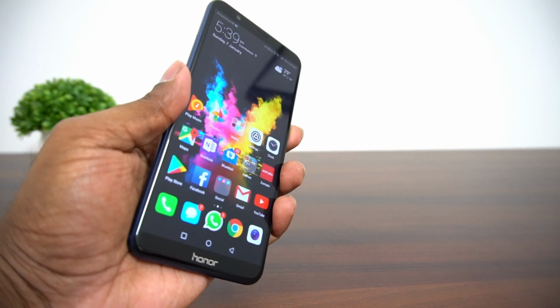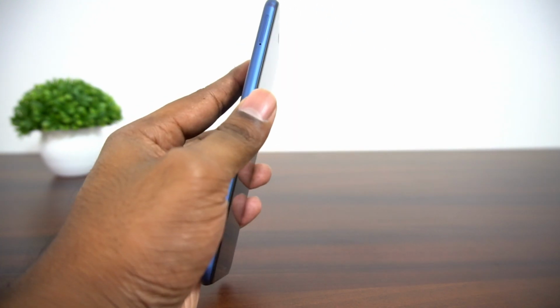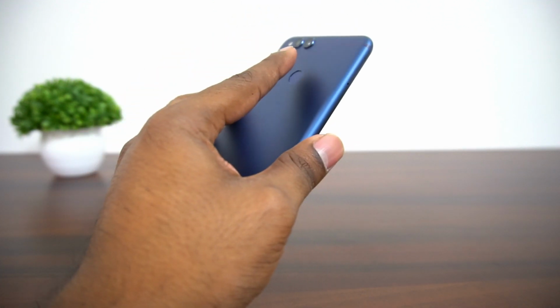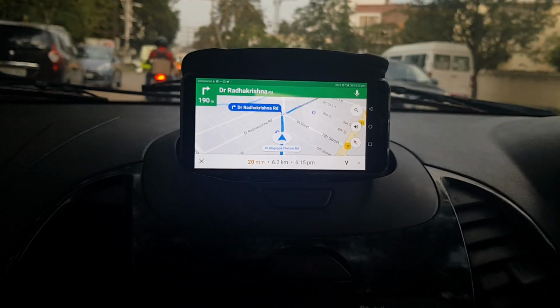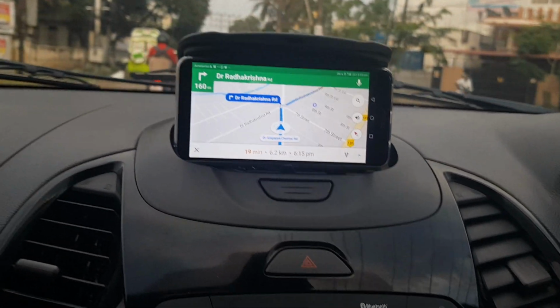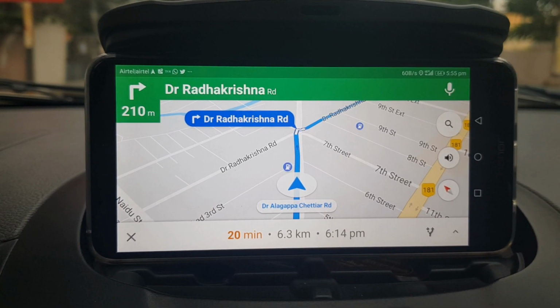The fingerprint scanner is quite fast and responsive. Also, you can place your finger in any direction and it recognizes it. The phone comes with a compass assisting in navigation. The GPS also positions quite quickly, and I tried navigating with this and the sensor is quite accurate and had no problems.